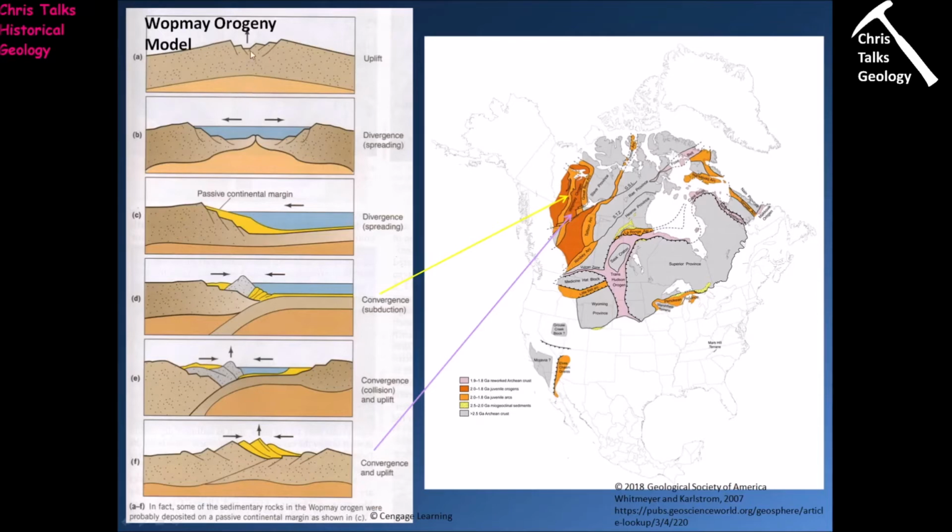The mafic magma pushed its way through the crust, obviously forcing these two plates apart and allowing the formation of oceanic crust. So obviously this piece of continental crust goes off to the west, this piece is pushed to the east, and we end up forming an ocean basin in between. Now the ocean basin kept getting larger and larger and larger, and during this time period on both shores of this sea that opened up, we had passive continental margins. So this is where we're going to get our sandstone, mudstone, carbonate sequence being deposited. So we're going to find it on this side over here, and we're going to find it on this side over here.